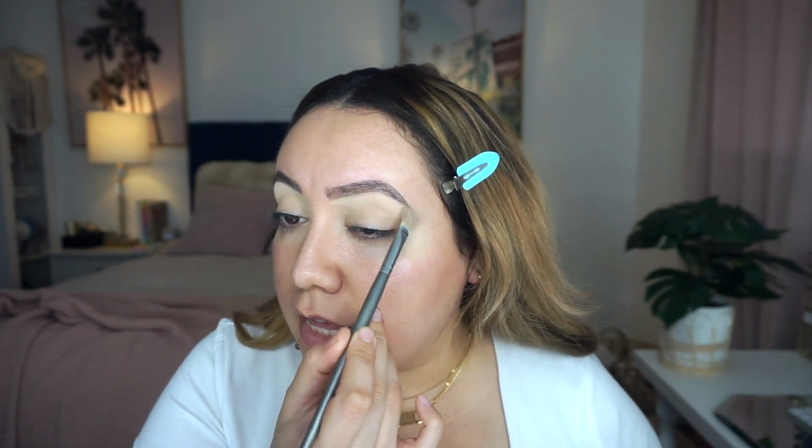Also, I feel like sometimes I don't mention what shades I am. This one's in the shade 10. I think it's the lightest shade, but if I ever forget to mention something, it'll be linked down below.